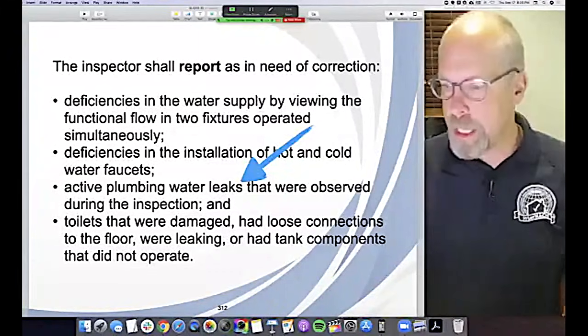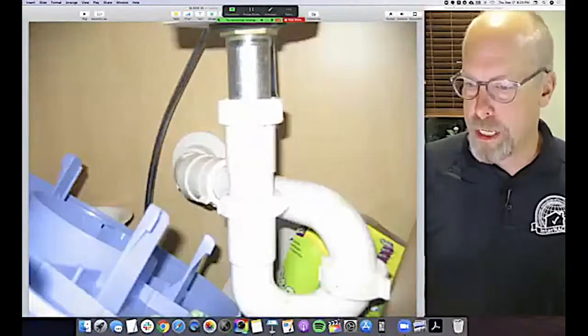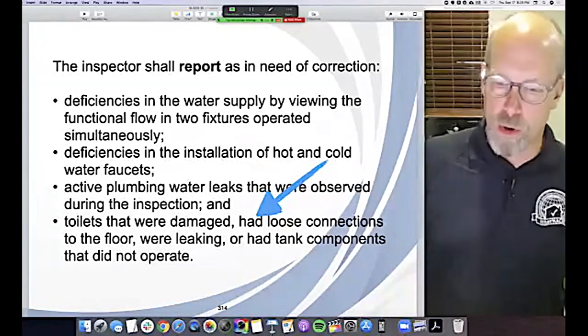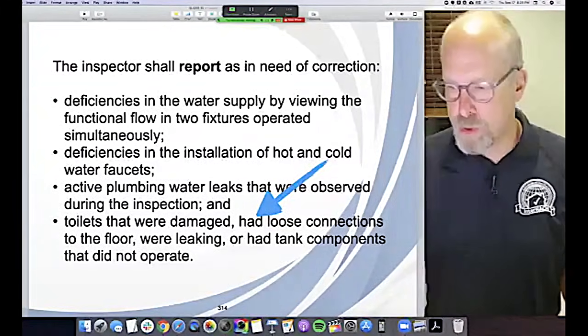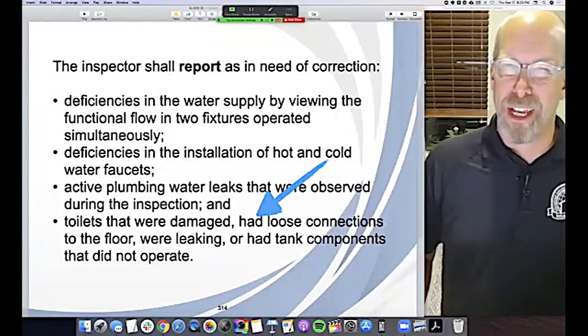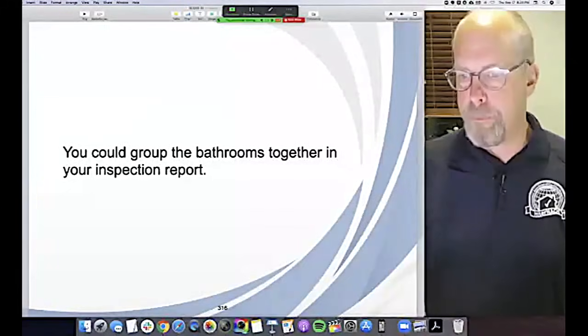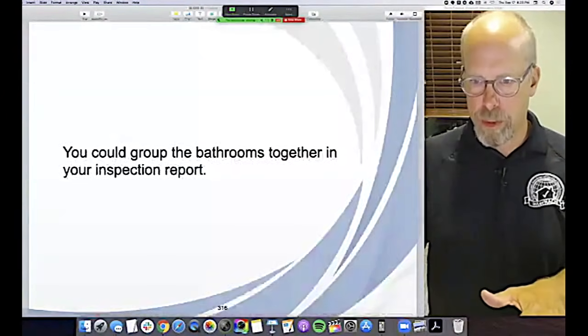Active plumbing water leaks that were observed during the inspection, I didn't see any. Toilets that were damaged, had loose connections, were on the floor loose, or you know, I use the side of my leg, and I don't like to touch the toilet tanks, and a lot of inspectors wear gloves. So I didn't have any problems with the toilets.